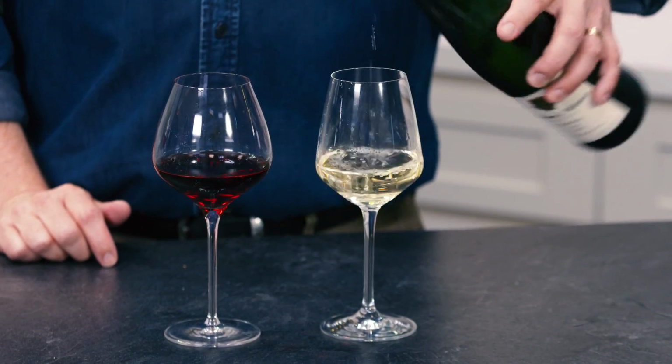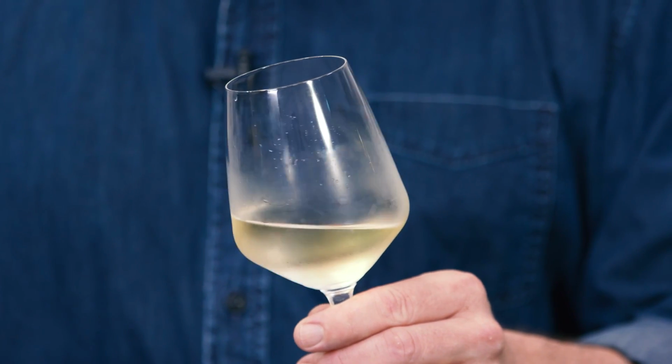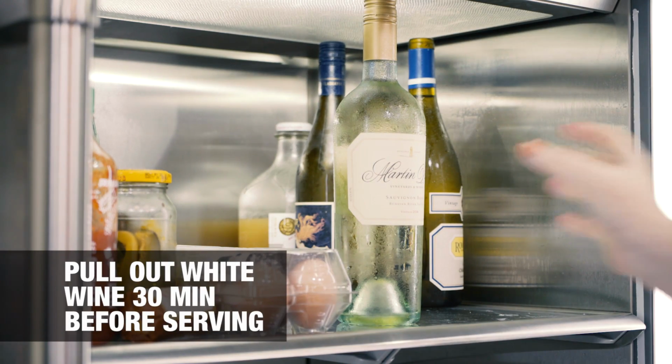So one thing we all tend to do is serve white wines way too cold and serve red wines too warm. The reason for this is that white wines, like this one, we typically pull straight out of the fridge. We pour it in a glass. Then what happens when you get wine that is that cold is it loses aroma, it loses flavor. You can't actually taste much when it's that cold. And you can see that coming out of the fridge, this is so cold, it's actually producing condensation on the outside of the glass. With white wines, what I suggest doing is pull them out of the fridge about 30 minutes before you serve them.